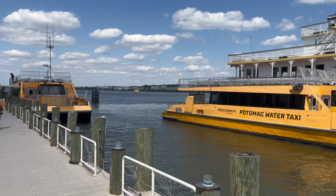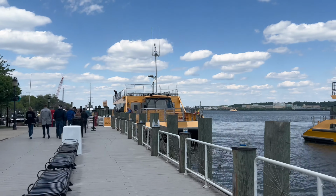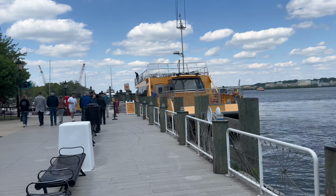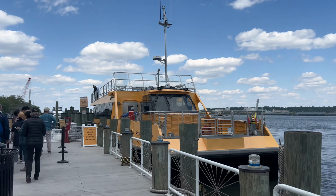Oh, yeah, and these are the riverboat taxis I was telling you about. You can sit inside or you can sit up top. We like the top. So if you ever look down there, you can just go look for these guys.